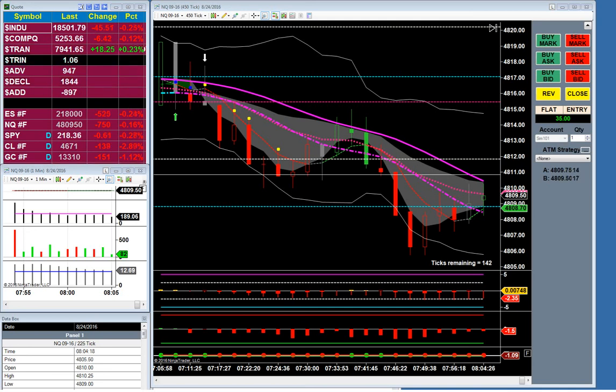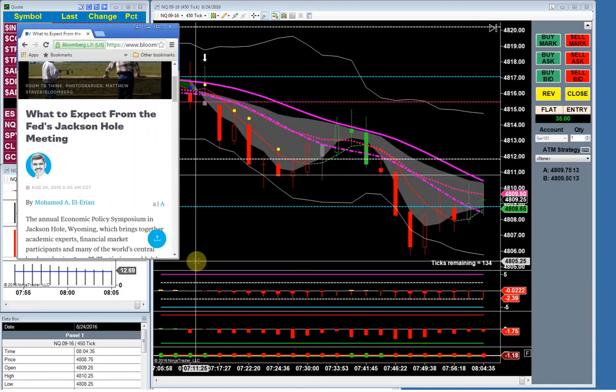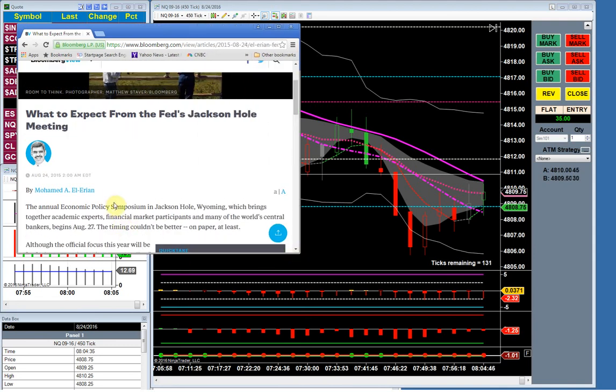But like I said, just very convenient. Let's just ignore the market here. It could just go flat and stagnant. Let's go back to checking the news real quick. This is an article done by the famous money manager Mohamed El-Erian.